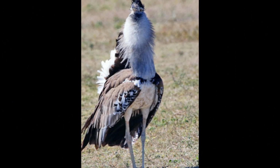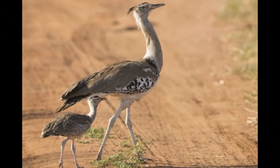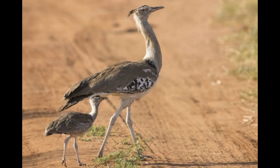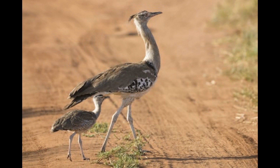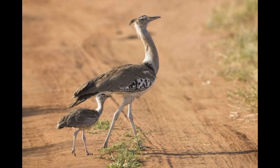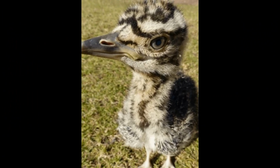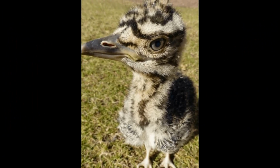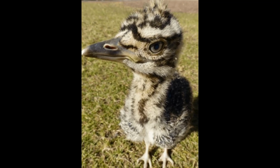The female usually lays 1 to 2 eggs per clutch. The eggs are typically olive brown with darker spots and are well camouflaged against the ground. The female is responsible for incubating the eggs, which takes about 24 to 30 days. During this period, the male may remain nearby, performing display calls to ward off potential rivals and protect the nesting territory.